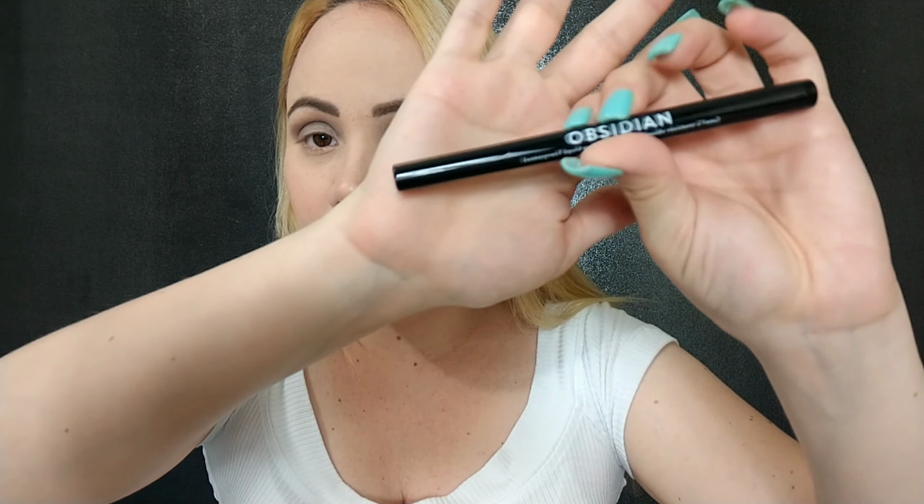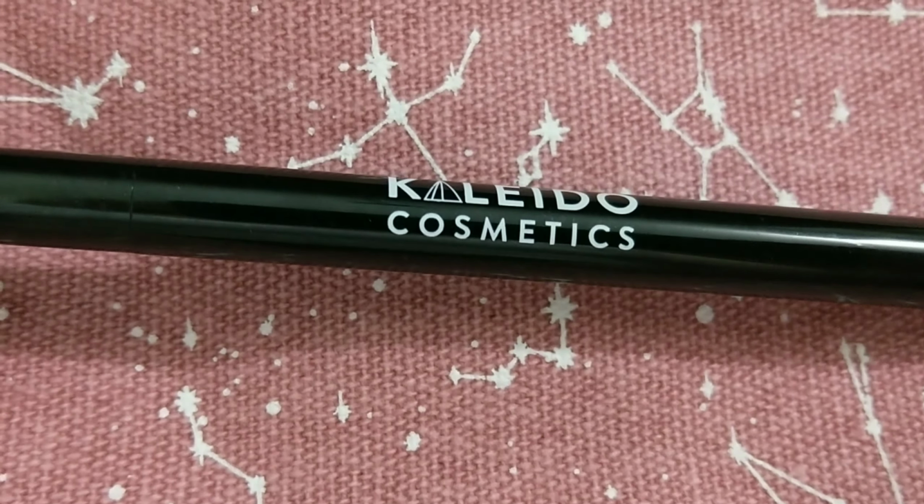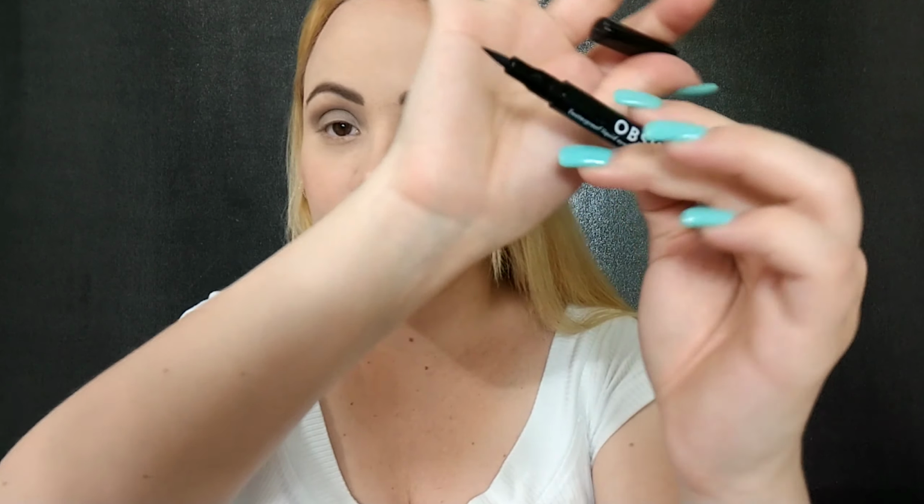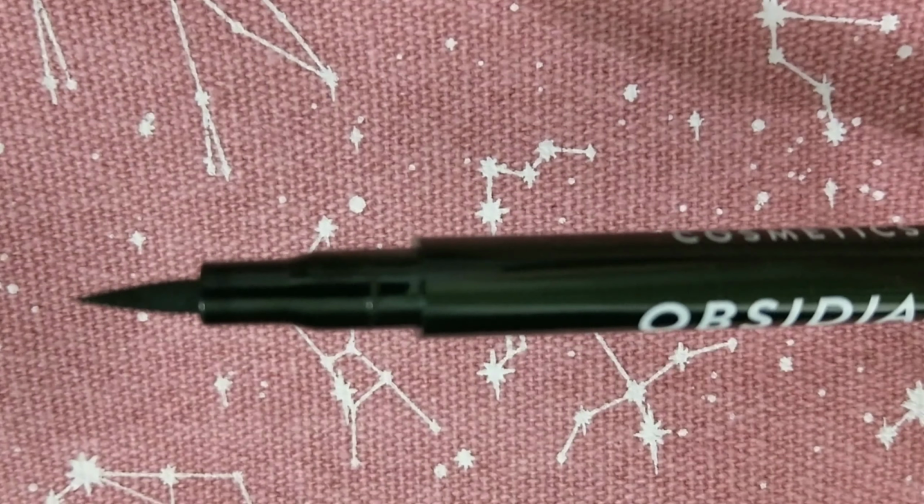This is what it looks like. Just nice plain and black. Pretty. And this looks like a full size, but I may be wrong. This is a 0.07 ounce. I'm not the best with felt tip, really. I'm not the best at eyeliner, period. Oh, okay. I will apply this. I won't be talking because it's hard enough as it is.